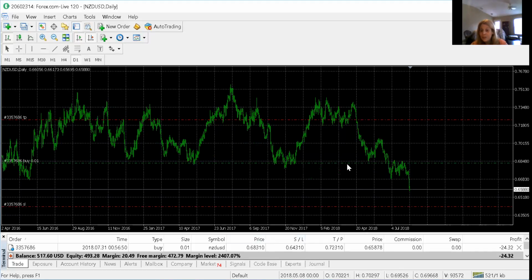My entry point is at 0.68310. That's my entry price. And then my take profit is at the same level as my stop loss, as you can see. And the reason for that is the long time that I trade, I do a 1-on-1 ratio. So I can lose $40 or I can make $40, depending on how the market goes.